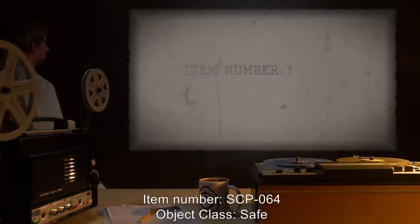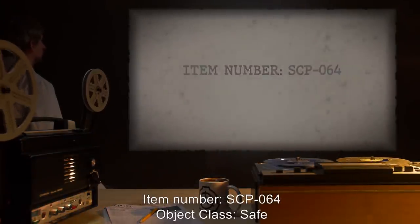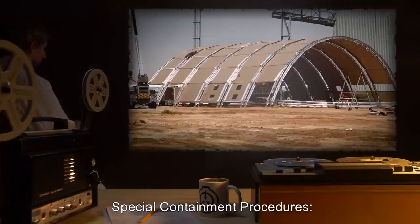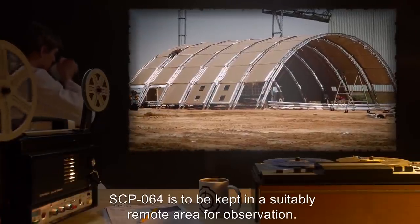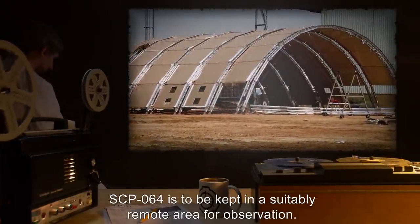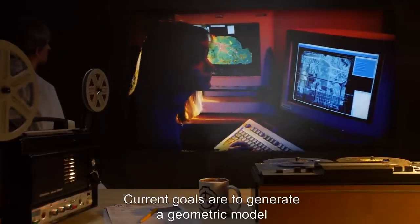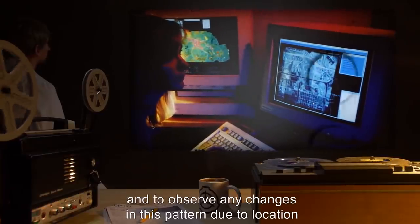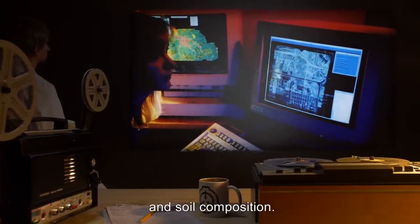Item number SCP-064. Object Class: Safe. Special Containment Procedures. SCP-064 is to be kept in a suitably remote area for observation. Current goals are to generate a geometric model of the object's behavioral pattern, and to observe any changes in this pattern due to location and soil composition.